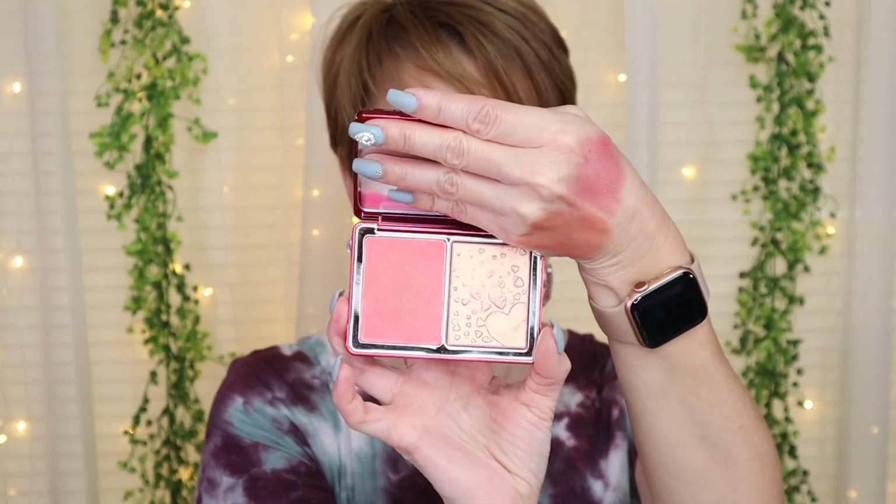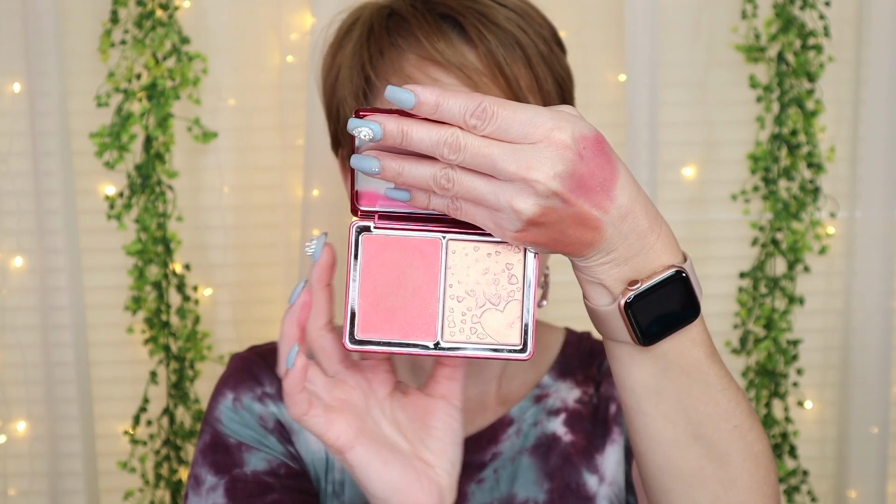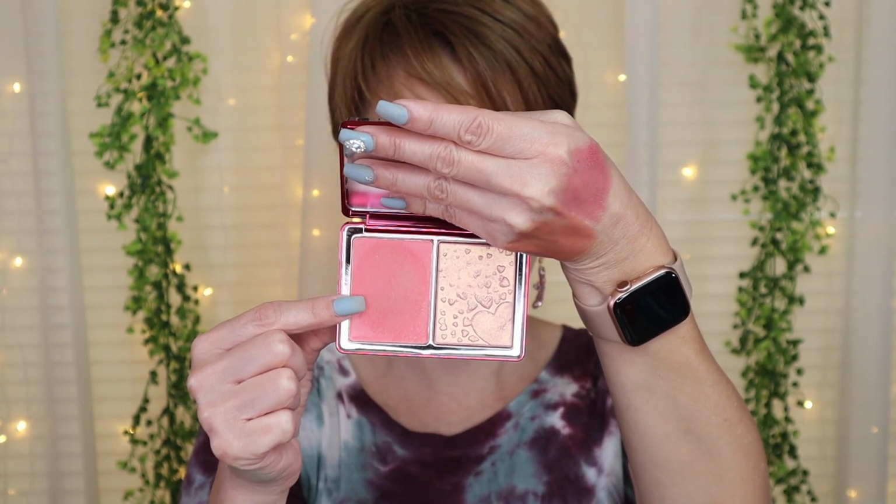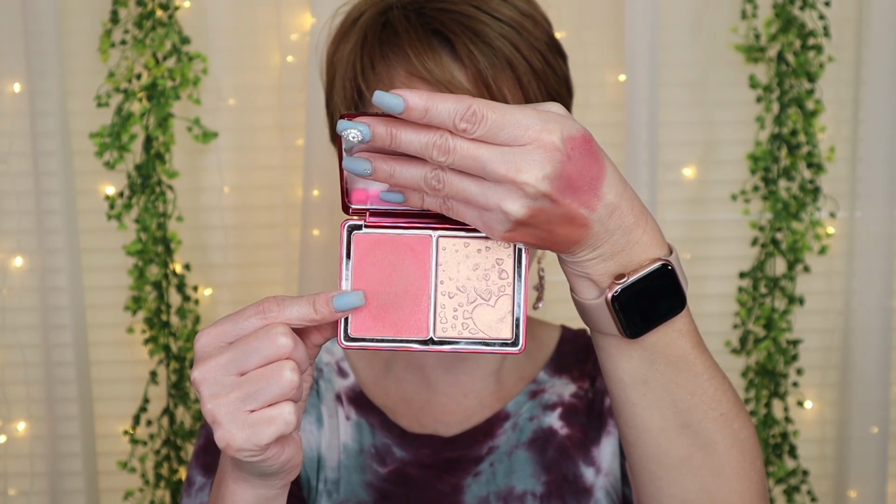Now, I have a couple of different Natasha Denona cream blush palettes, but this is the newest one to my stash. So this is the one I pulled for today's video. This is the Love Cheek Duo that was released for Valentine's Day 2021. This is obviously the highlighter here, but this is what we're focusing on today. And this is the cream blush in the shade Pink Coral. Beautiful, beautiful blush that looks gorgeous on the skin.